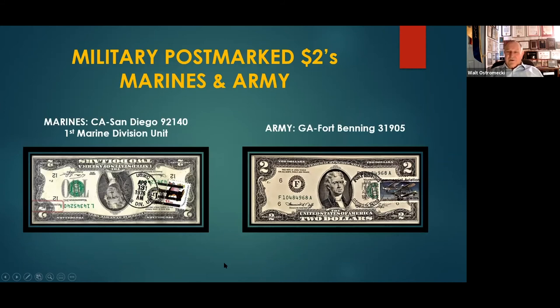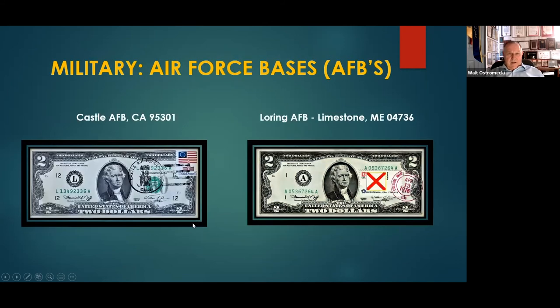Now we have all sorts of other places that could have postmarks. Think of the various military bases. Here we have one from the Marines on the left and the Army here at Fort Benning, Georgia. I'm going to move along faster. We're running a little bit behind schedule time-wise. But here are Air Force bases.